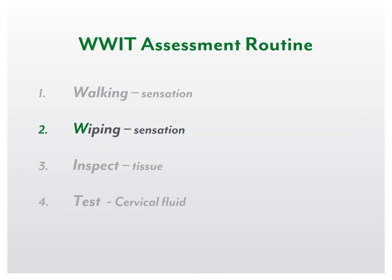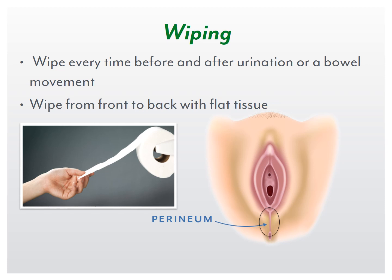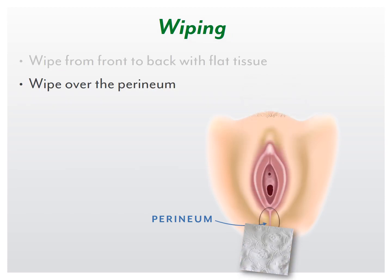Wiping sensation. When you routinely use the toilet, wipe before and after urination or a bowel movement. Wipe from front to back with a flat tissue. Make sure to wipe over the perineum, the area of skin below the vagina, as that is where sensation of wiping is felt.